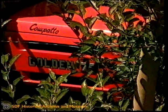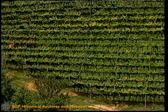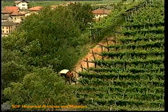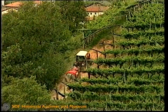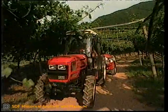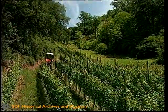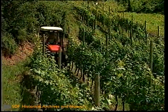The name given to Same's latest series of vineyard and orchard tractors. A comprehensive range of performance machines ideally proportioned for intensive growing and hillside conditions, and equipped to operate fruit-specific implements and attachments of every kind. A range of performance features and versions second to none. Designed to work on all types of soil and in all the most advanced planting systems.